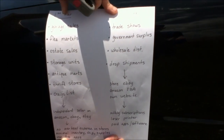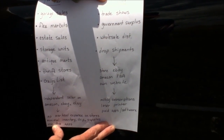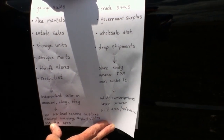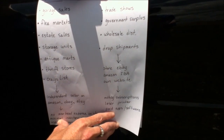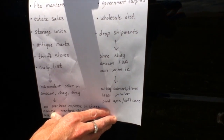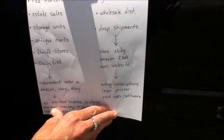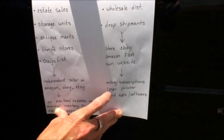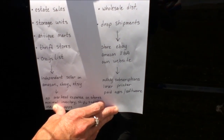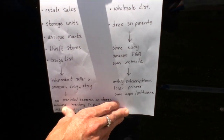So you go on to the second tier, and here we have trade shows, government surplus, wholesale distributions, drop shipments, a lot more complicated stuff, more online. You really have to research and get to know the processes before you jump in. You might even have an official eBay store that you pay a monthly fee for. You might become a premium Amazon FBA seller, which you have a monthly payment for. And you might even own your very own website where you're selling your goods. These all have monthly fees. You might have to have more equipment like a laser printer or a bigger scale. And you have to use paid apps or software to really kick it up to the second notch.